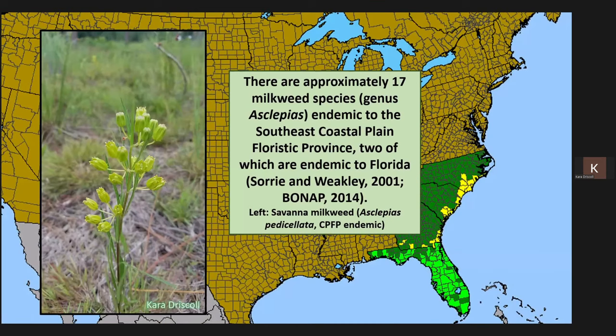When it comes to milkweeds, there are about 17 milkweed species that are endemic to the coastal plain, two of which are only found in Florida. Right here is a county level range map of savanna milkweed on the left. Areas denoted in green just mean we found it there, and all the areas in yellow are where it's considered a rare, endangered or threatened species in those states.